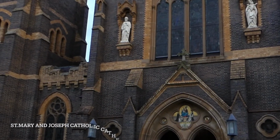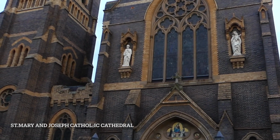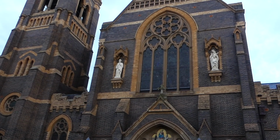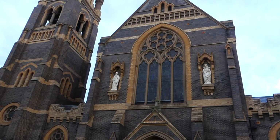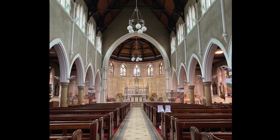St Mary and Joseph Catholic Cathedral was built in 1811 in the Federation Gothic revival style. It is truly a magnificent place of worship and fine architecture. A must visit if you are ever visiting the city of Armidale.